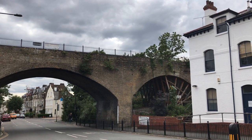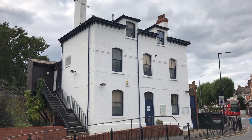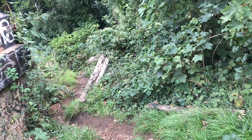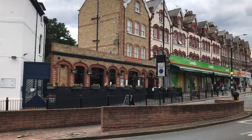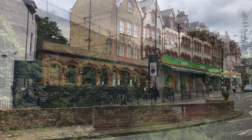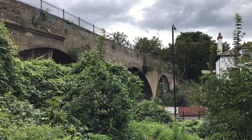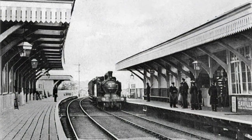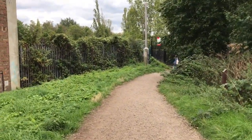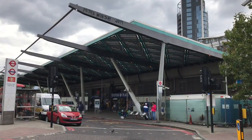Here's another abandoned station, though not so obvious as Crouch End or Highgate. This here is the station house, and down here you can see the foundations of a platform. The goods office is now a bar, called the Goods Office. This was Stroud Green Station. Now, Stroud Green was a later addition to the line, opening in 1881. The walk ends at Finsbury Park, crossing the big railway via a footbridge. And it's time for me to make my way home. By train this time.